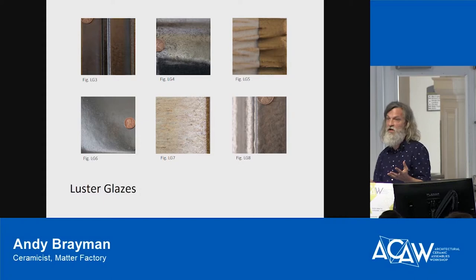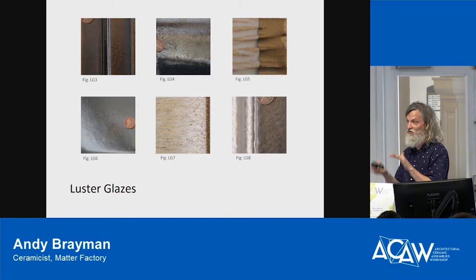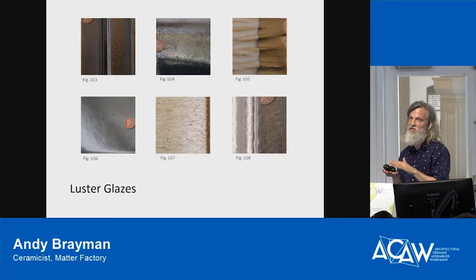So how much glaze, you might have a glaze that is iridescent if you have it just the right thickness. You go thicker, it's gone. You go thinner, it looks terrible. You can find yourself in a realm that's not desirable, right? Where you just have this sliver of achieving what you saw on the sample.